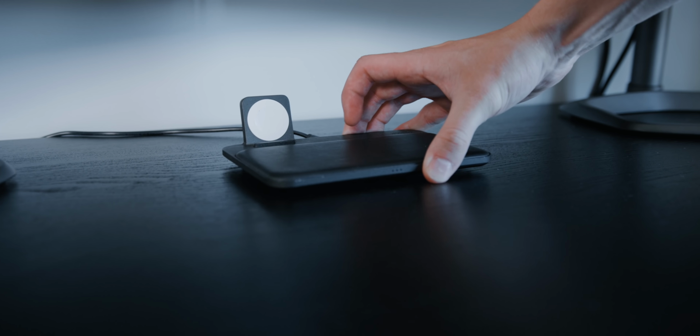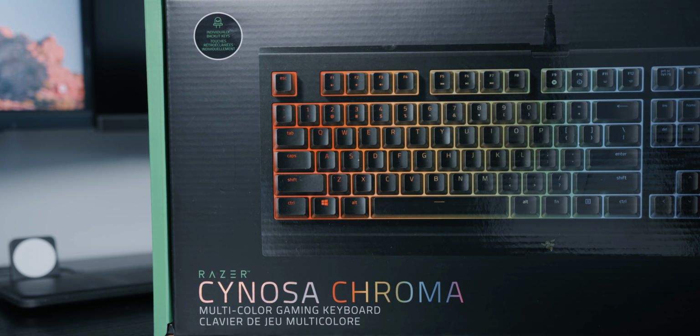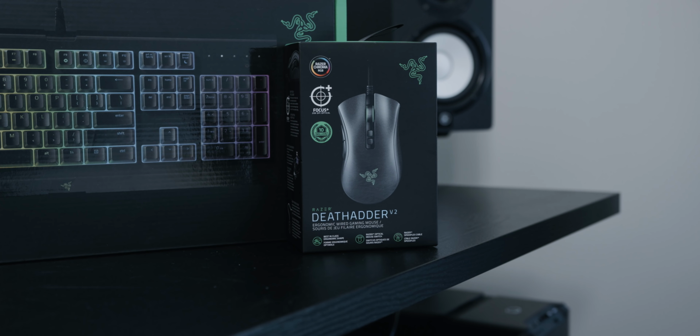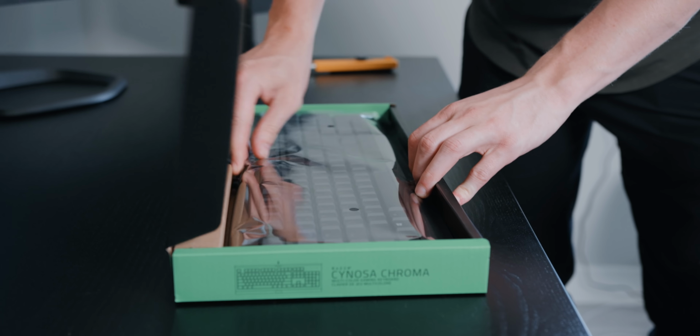As for peripherals, we went with the Razer Cynosa Chroma as well as the Razer DeathAdder V2 mouse, and this combination is kind of a mid price point in some areas. It is also fully customizable, very ergonomic, has good tracking, and in general, for something to replace the previous option, I think this is a good choice.